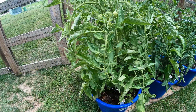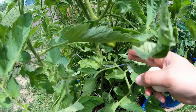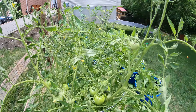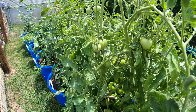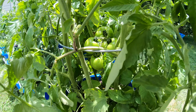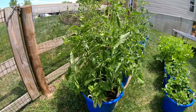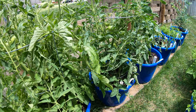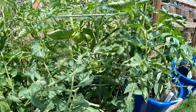Now the tomatoes are doing the best. If you look through here, you can see big tomatoes. Got a bunch coming in here on the top. The leaves don't look to be doing that great, but we've been watering them, fertilized them a couple days ago. Lots of tomatoes coming in on this one.